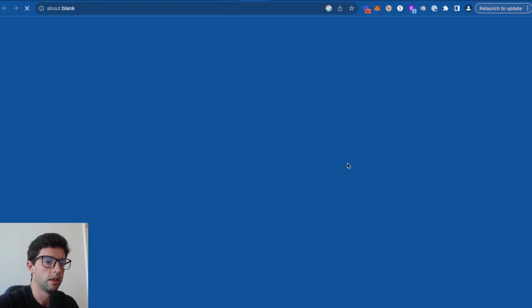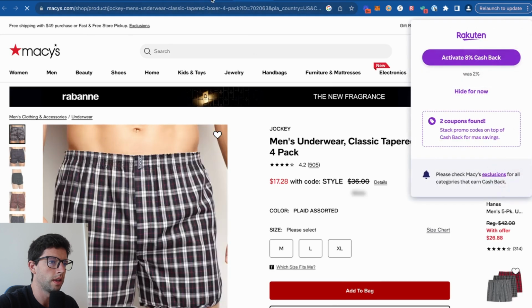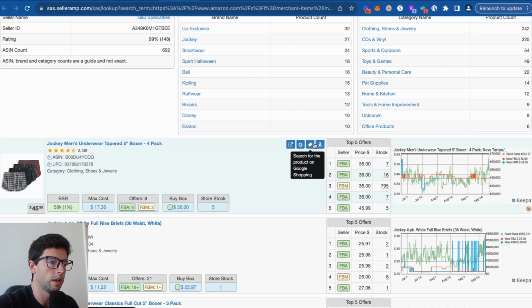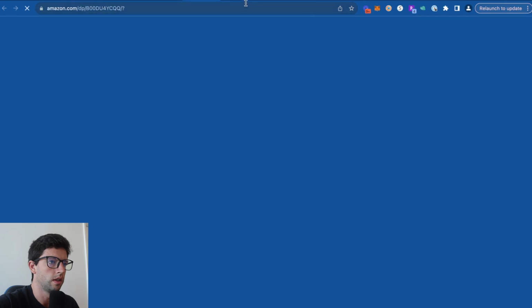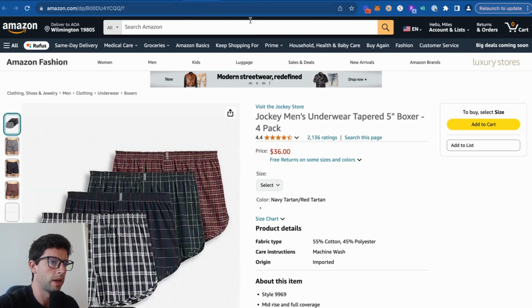Ooh, okay, let's see here. So 18 right here. Is that the same color right there? I think it is, or I think it's close. Let's see here. Then we got the red, and then we got the gray here. Okay, so we got the 4-pack right there.